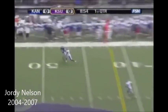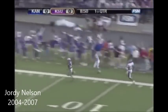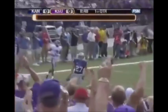Gregory to Banks. Freeman. One-on-one coverage there. Nelson, watch out. 30. He's gone. Touchdown, Kansas State. He beat Tulane.